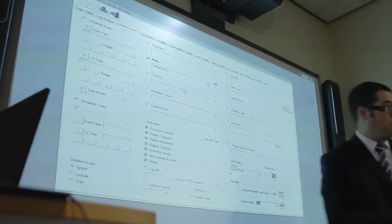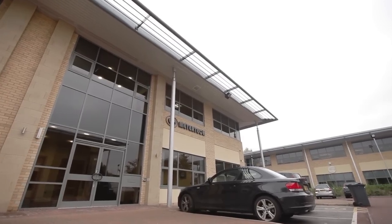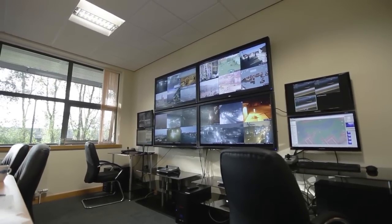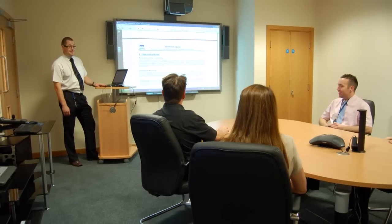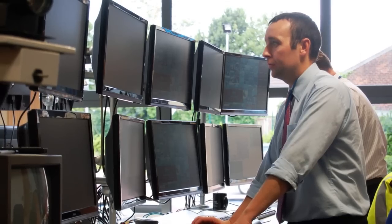Meyertech's modern state-of-the-art premises provide the ideal training and demonstration environment. The company offers expert training courses on all aspects of its products. It's ideal if you're a consultant or end user in need of a demonstration facility, and dedicated engineers are always on hand to answer any questions.